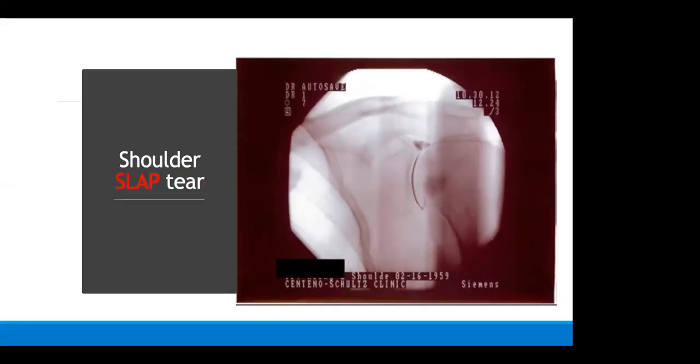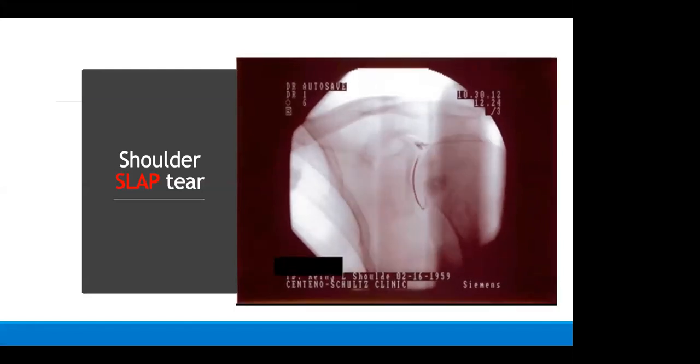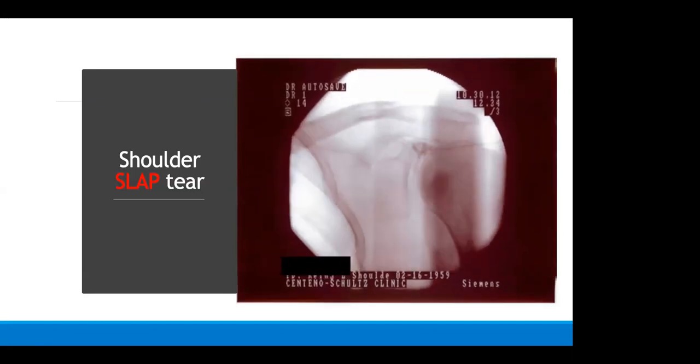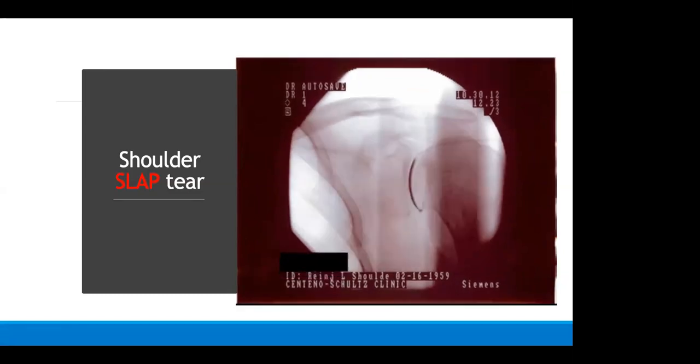So this is a good example of precision with these injections that we do. This is injecting into the labrum of a shoulder. You can see the very precise needle placement at the top part of the shoulder does allow for injection and contrast flow through that labrum, which directly identifies the target of what we're trying to accomplish.